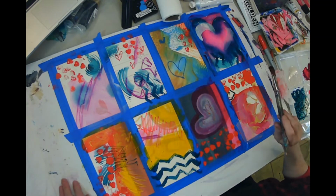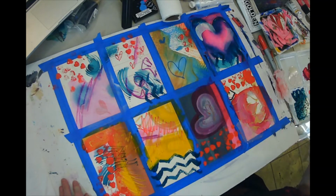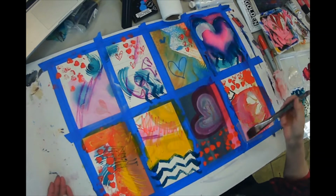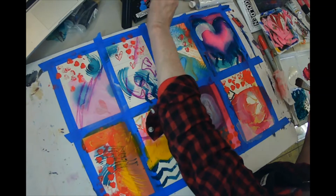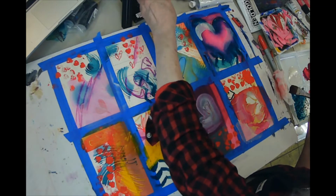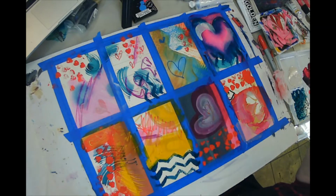What else can I do? I'm saying to myself, what else? You can let it dry a little bit and then you can put another layer on top and scratch in. So maybe I just want to let it dry for a little bit. I'm trying to think of another color.